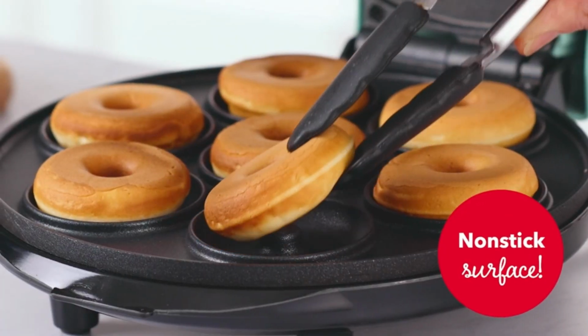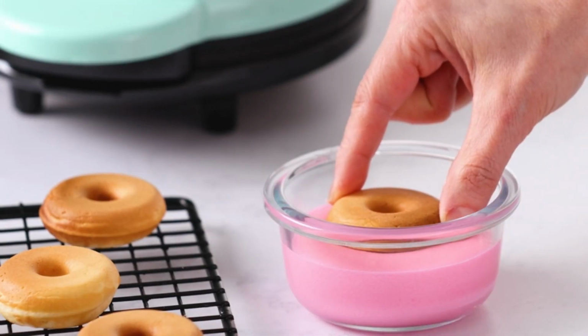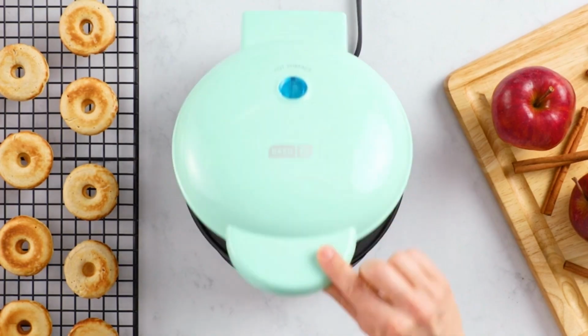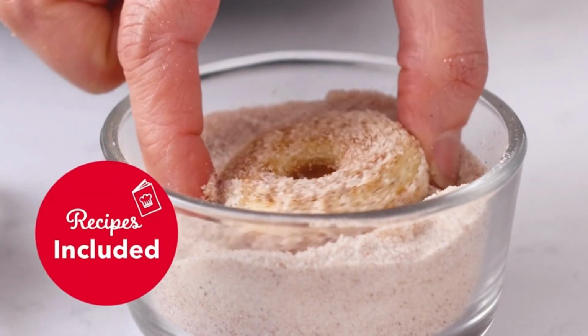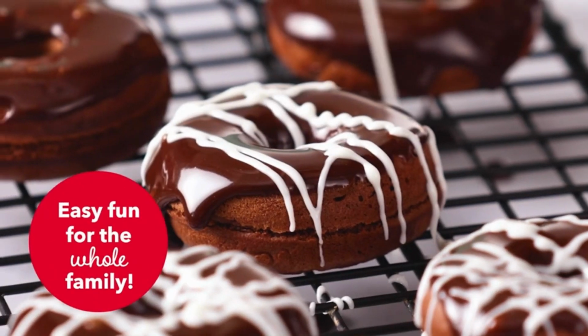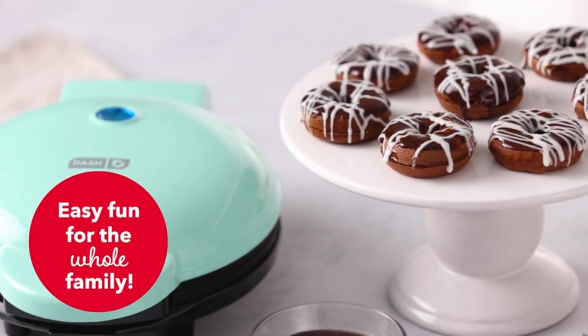For a sweet twist, pair it with the Dash Mini Donut Maker in charming donut print. Perfect for kid-friendly breakfasts, these compact machines add fun and flavor to your mornings. Elevate your breakfast game with Dash, where delicious meets delightful.